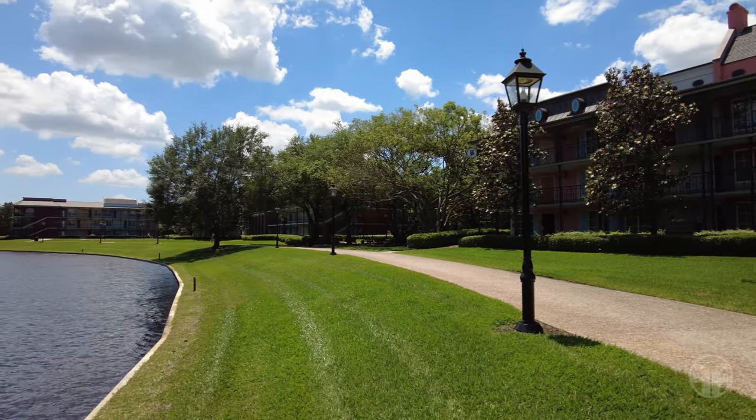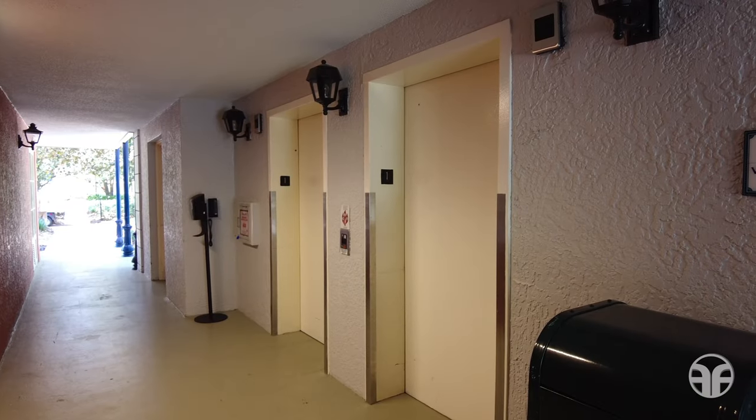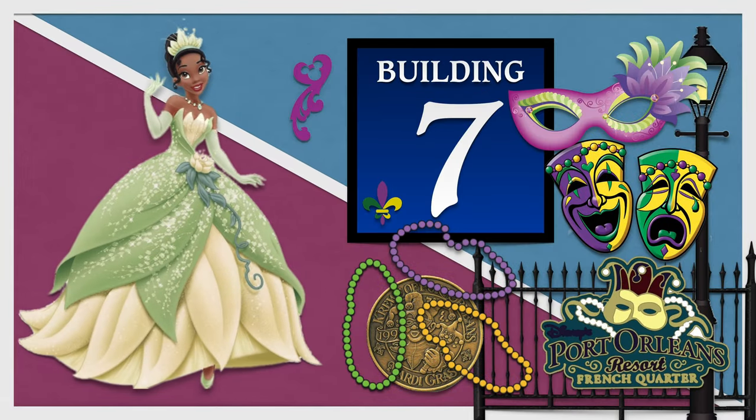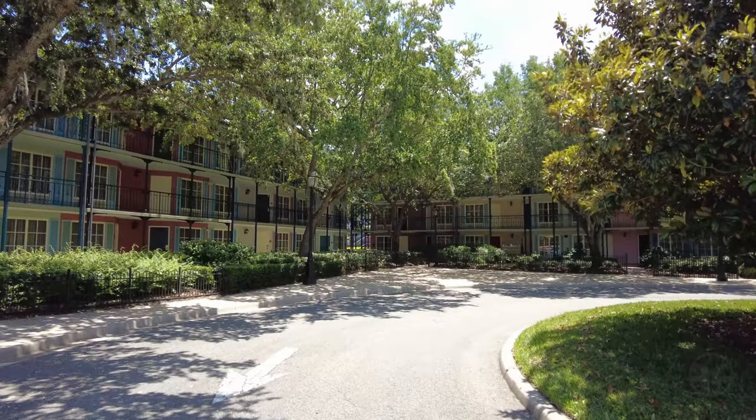Both Garden View and River View rooms are offered in Building 6, and each building also has elevators. Standard and River View rooms are located at Building 7 as well.